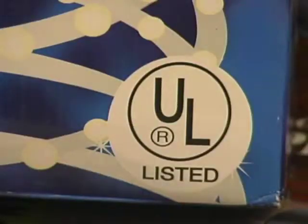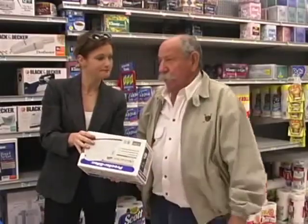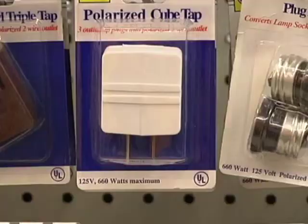It's a familiar logo you see every day, but chances are you don't know what it means. I've seen it before. I don't know what it stands for. United Labeling or something like that, maybe? It's listed with the Underwriters Laboratory. What that means, I don't know.